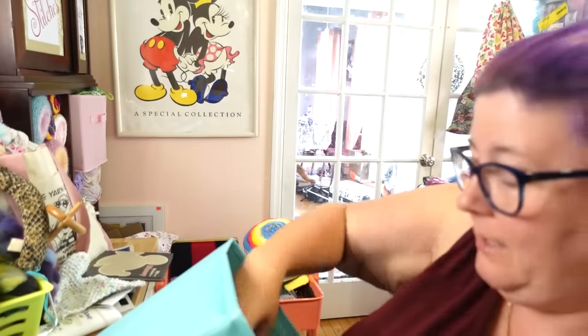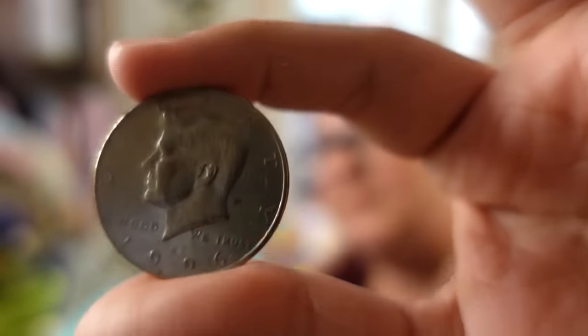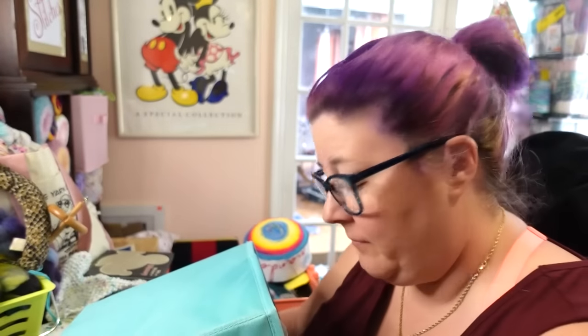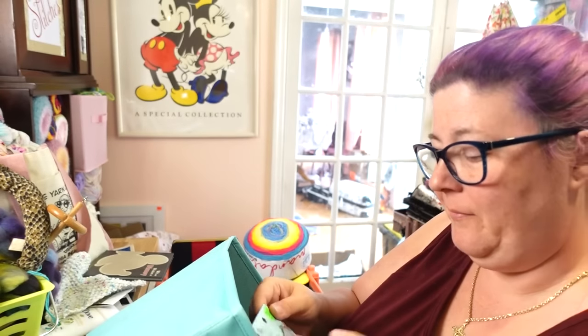A 50 cent piece. Here you go, guys. The Elusa 50 cent piece. These are rare. I don't even know if they make these anymore. A 50 cent piece. This is a coin that equals 50 cents. My mom always collected weird crap like that.